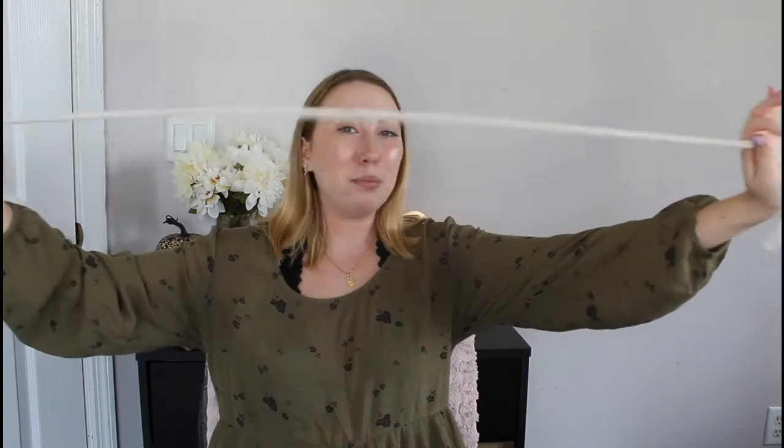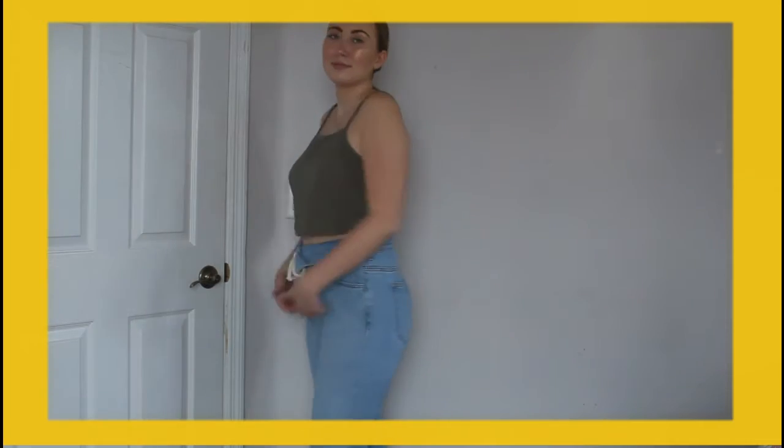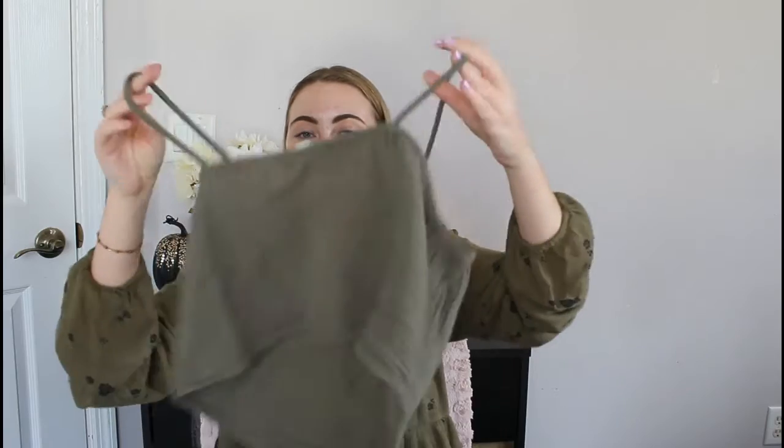And then they actually come with this belt, which is like a string belt. But then I saw this shirt and I thought it was so cute. I wear it with these jeans all the time and they look so good with the black sandals. But anyway, it's just this little plain green top. I have been into green, as you can tell. Green is just a great color and I think it looks good on me.